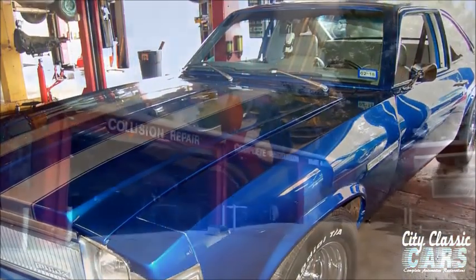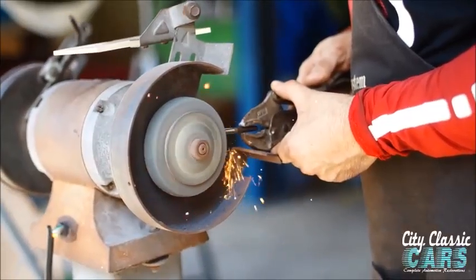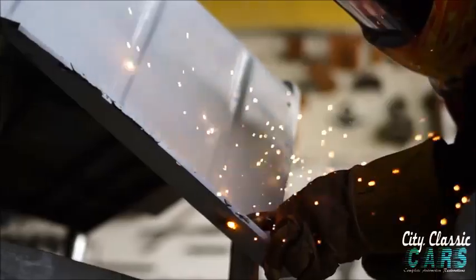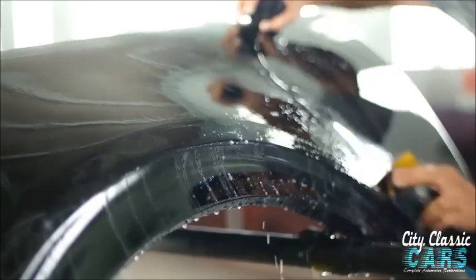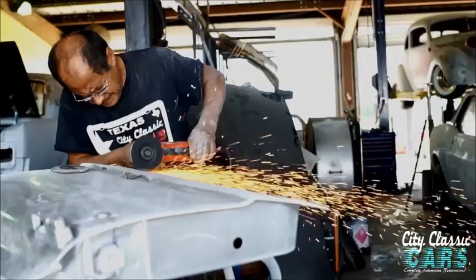And if you go to our Facebook page at City Classic Cars, you can see some of the work in progress. It does not make sense to go to more than one shop. We can put the canvas top on. We can put the interior on. Restoration, metalwork, fabrication, paint and body, mechanic, upholstery. It's so broad. So we bring in a team of artisans that are specialized in their craft. A lot of them have greater than 20 years experience.